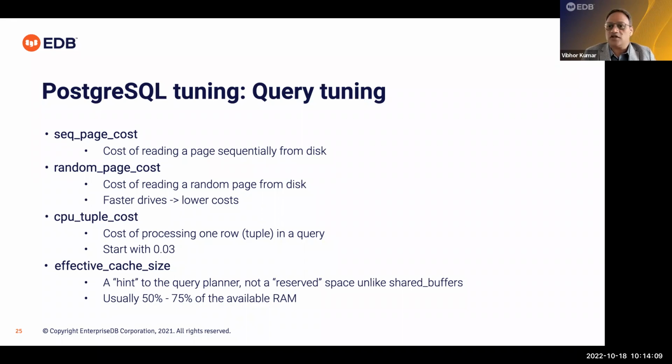And random page cost also helps in determining whether you would like to read the data using the index scan or not. We always recommend to go with the lower value if your fastest disks are allocated to Postgres. Generally 1.1, or maybe in certain cases, you can make it equal to sequential page cost.